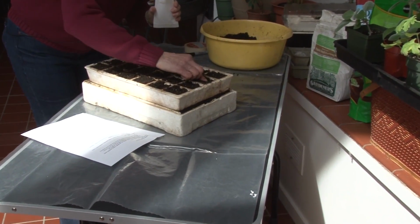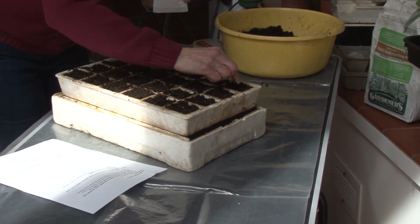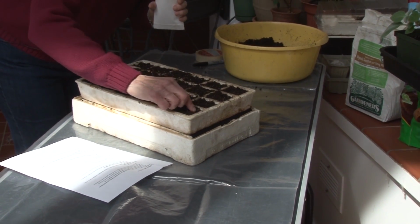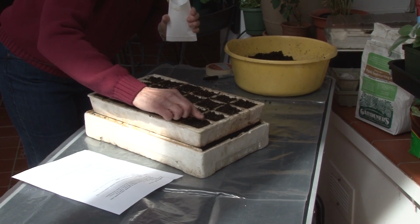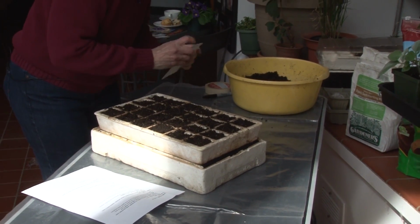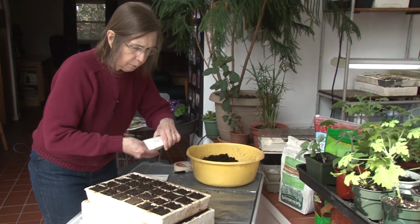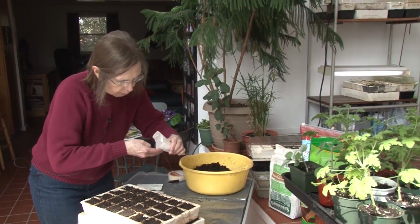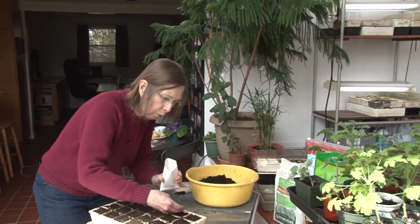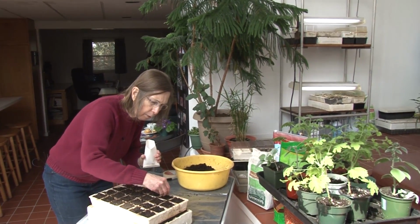Now, ultimately, we want 1 plant growing in each of these cells. You saw the unit with 12 cells. This is a unit with 24 cells. There are other units that have 48 cells. They're all the same base size as these are. However, in the 48s, the cells are quite a bit smaller. They'd be a little too small for a plant the size of a tomato.